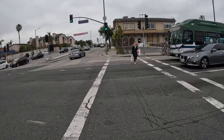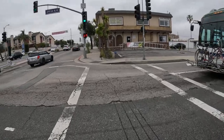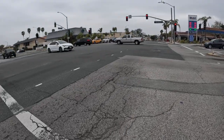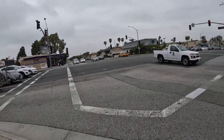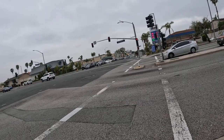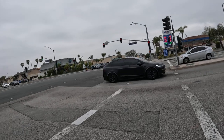Now there's a goldenrod Mustang. Hey, that goldenrod seems to be a popular color. You see it over there? I saw a goldenrod Tesla the other day. The goldenrod house. Seems like goldenrod is a popular color all of a sudden.